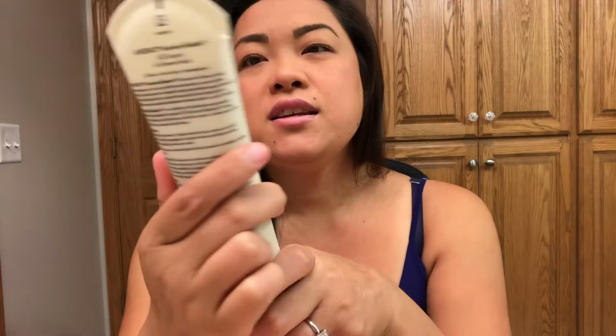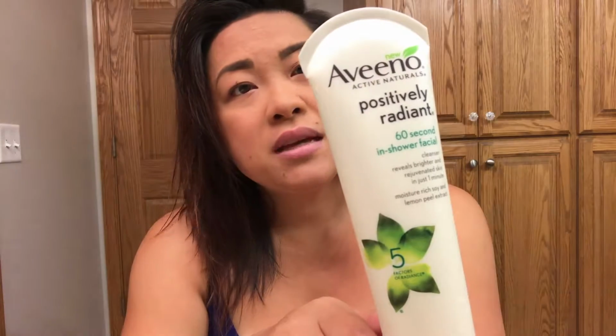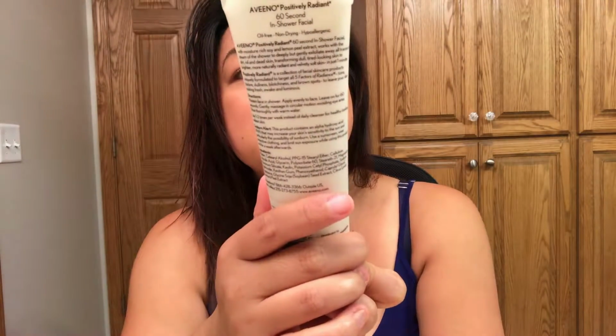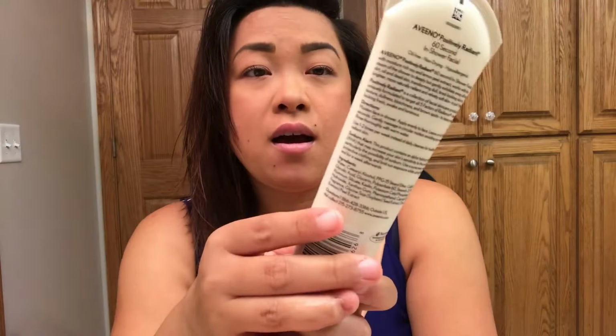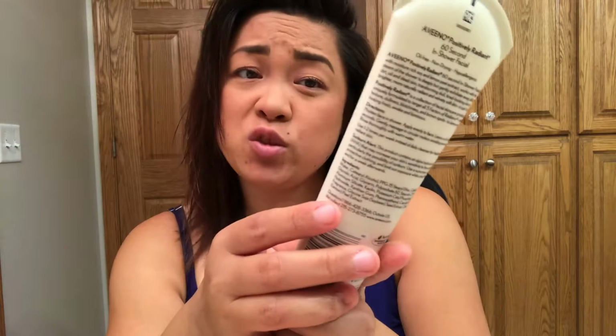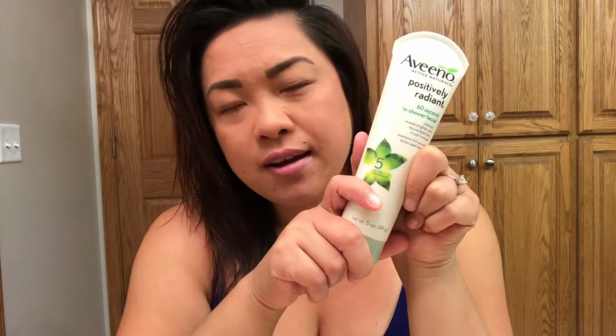And then I got this 60-second in shower facial. It's also by Aveeno. I wanted to try this out because it says that it is a cleanser. It reveals brighter and rejuvenate skin in just 1 minute. The moisture, rich soy and lemon peel extract. So I'll update you guys to see how this one goes. And I believe this one you are only supposed to use it 1 to 2 times a week, because you don't want to peel so much oil out of your skin that it's not gonna look pretty.